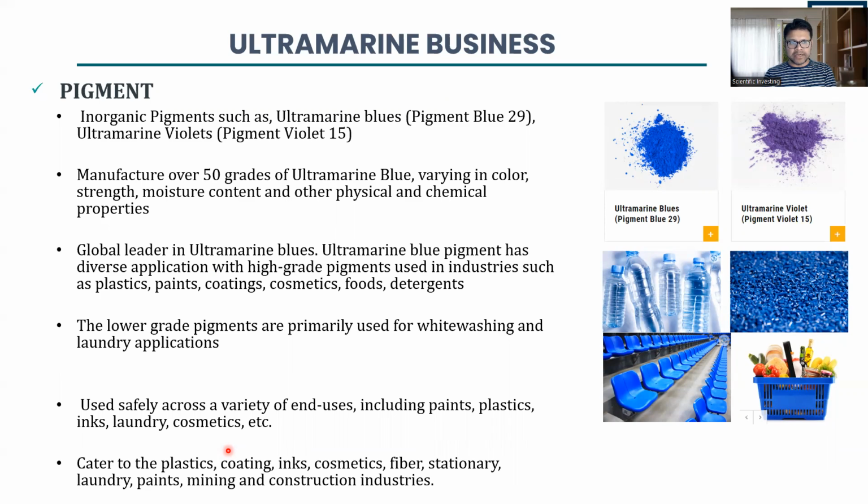And ultramarine blue pigment has application in multiple areas, like industrial areas such as plastics and paints. And these are some of the examples where you can see how ultramarine blue is used: in chairs, in baskets, in foods. So these are some of the places where this kind of product is being used. And the other ones like ultramarine violet, and there are a few more products, are more low-grade pigments which are primarily used for whitewashing and laundry applications. So multiple industries, not a single industry dependence, and it caters to plastic, coating, inks, cosmetics, fiber, stationery, laundry, paints, these kinds of industries.